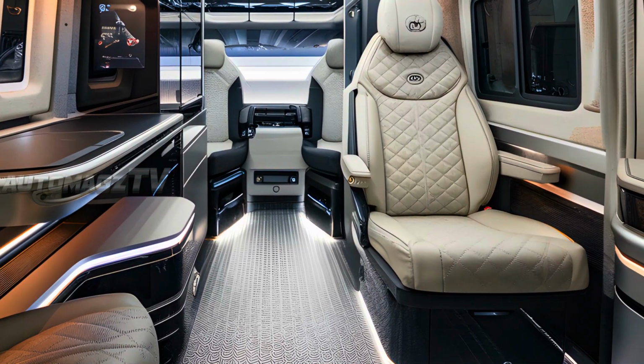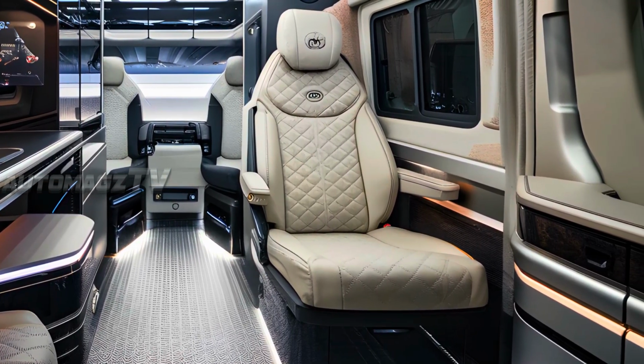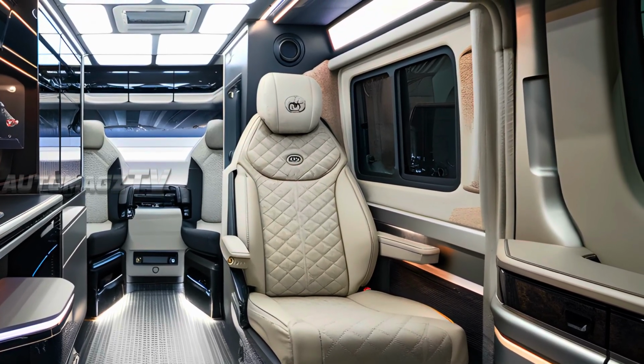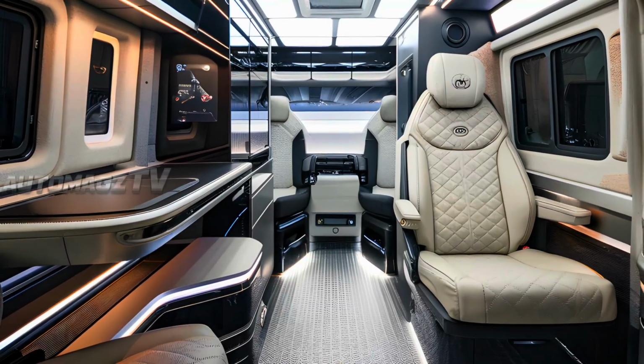A large OLED TV serves as the centerpiece for entertainment, complete with a built-in sound system for a cinematic experience. The panoramic sunroof floods the interior with natural light, creating an open and airy atmosphere. Hidden storage compartments maximize space without compromising style.